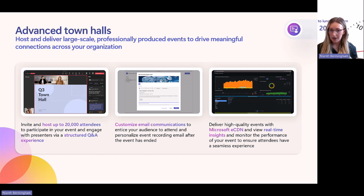And with Teams Premium, you can customize automatic emails that go to your attendees, including your event invite and a follow-up email after your event with the link to the recording. And then also with Teams Premium, you have this in-the-moment insight. So you can look into the health of your event with real-time monitoring, and that's provided through Microsoft ECDN. Lots of our customers actually spend loads of money on third-party ECDN solutions. So if you are looking at Teams Premium as part of a business case conversation, a cost saving on a third-party ECDN might be an opportunity to save money to potentially invest in Teams Premium.